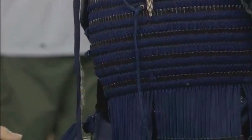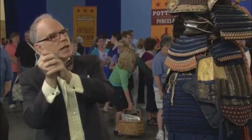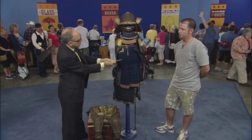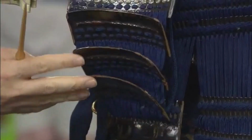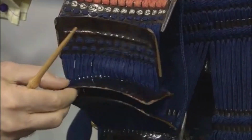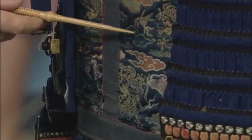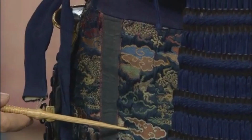The silk is actually an 18th century Chinese fabric, which is quite rare and valuable. Experts believe the armor dates back to the 19th century, just before the Meiji period. An original lacquered box with a family crest hints at the armor's noble past. You'll notice here that this is a dragon with clouds and a flaming pearl. This is actually silk. Really?